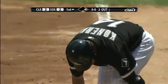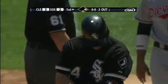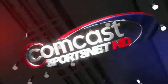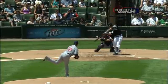And again, it didn't work out particularly well, but we said it before the fact, not after the fact. It's just surprising to me that you take a guy who's second on the team or leading the team in runs batted in and allow him to hurt you.